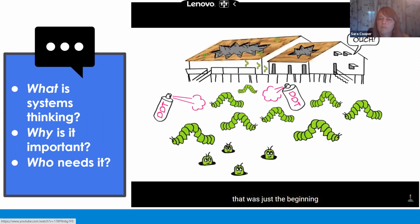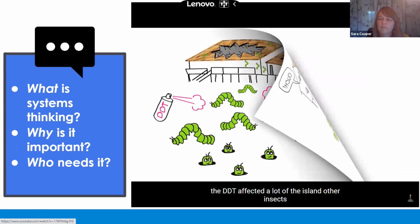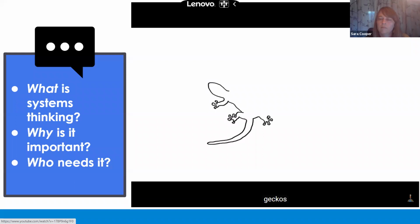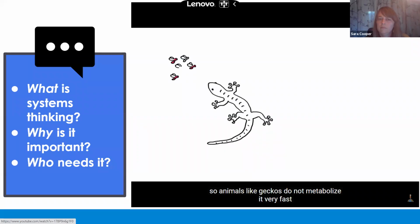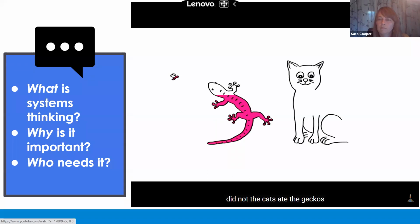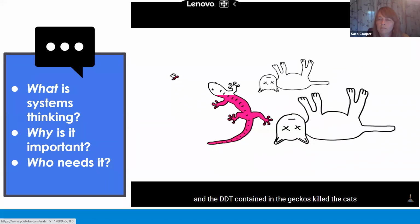That was just the beginning. The DDT affected a lot of the island's other insects, which were eaten by the resident population of small lizards called geckos. The biological half-life of DDT is around 8 years, so animals like geckos do not metabolize it very fast. It stays in their system for a long time. Over time, the geckos began to accumulate pretty high levels of DDT, and while they tolerated the DDT fairly well, the island's resident cats, which dined on the geckos, did not. The cats ate the geckos, and the DDT contained in the geckos killed the cats.